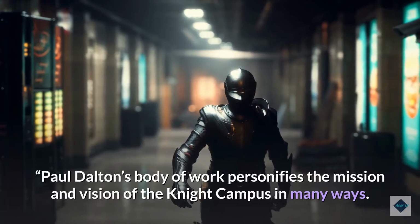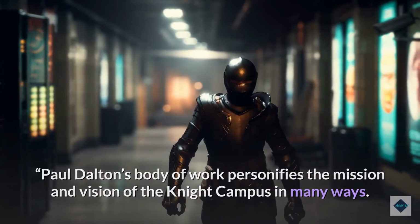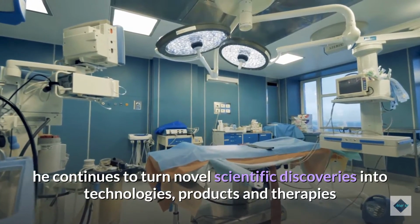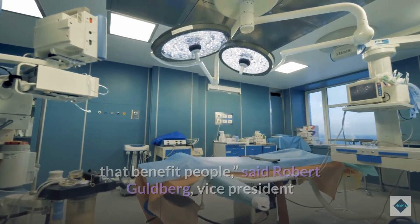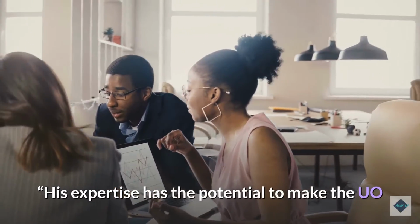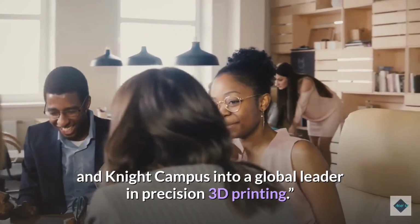"Paul Dalton's body of work personifies the mission and vision of the Knight campus in many ways. Over the course of his career, he continues to turn novel scientific discoveries into technologies, products and therapies that benefit people," said Robert Gullberg, Vice President, and Robert and Leona Dermond, Executive Director of the Knight campus. "His expertise has the potential to make the UO and Knight campus into a global leader in precision 3D printing."